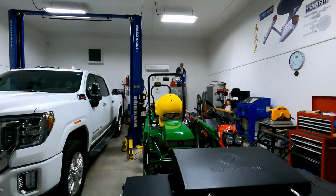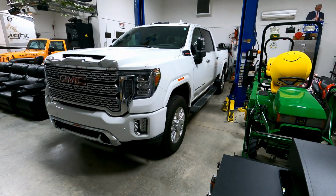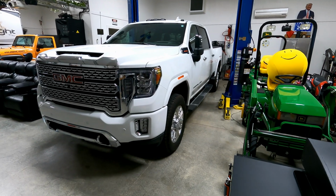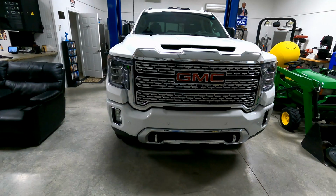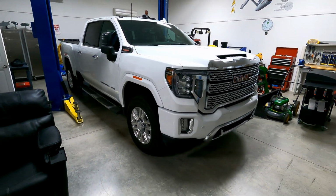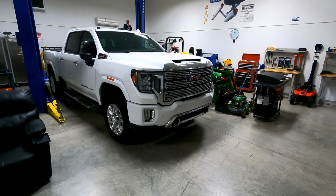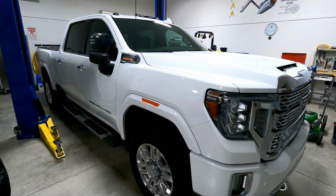All right, so my tow vehicle is a 2020 GMC Denali 2500 heavy duty diesel. It was purchased prior to the whole COVID situation, where there was generally a good supply of trucks, and I got a pretty good deal on it. It's got all the bells and whistles from a standpoint of towing.